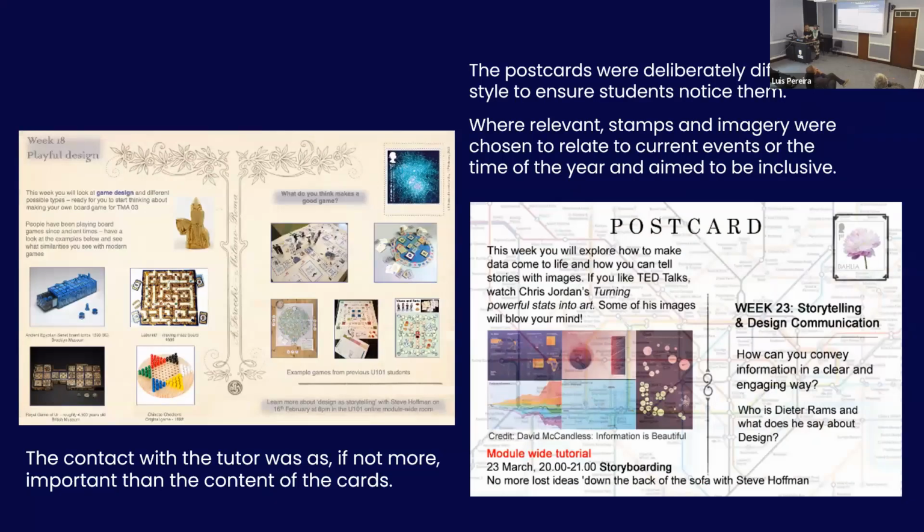We made sure they looked different. So even though there was that sense of control in how we could give them, some looked quite vintage, some looked quite modern, we had different types of typography on them. So the students again wouldn't see them as all the same. They would be like, oh, there's another one, and would look forward to them, we hoped.